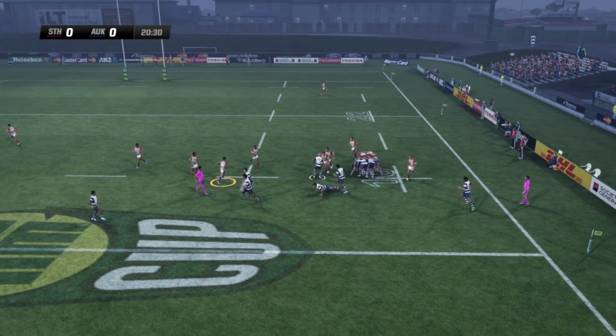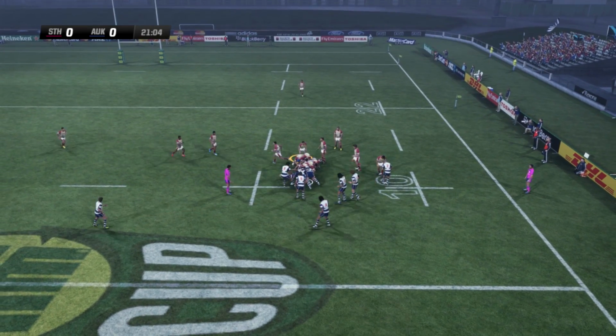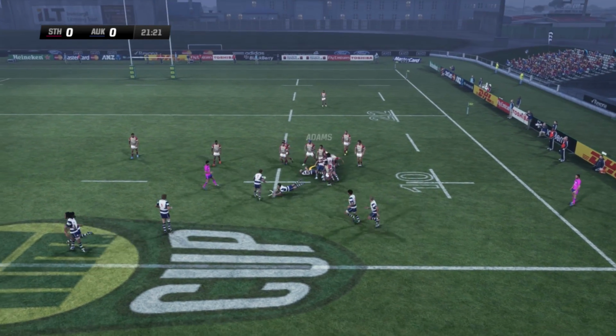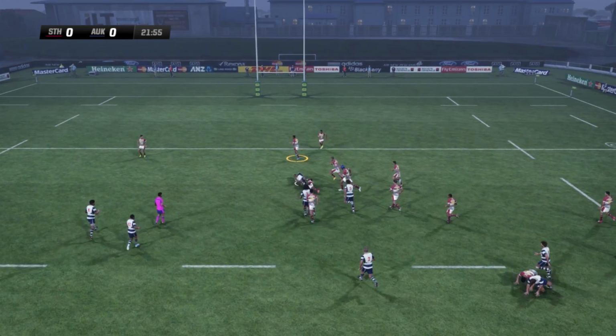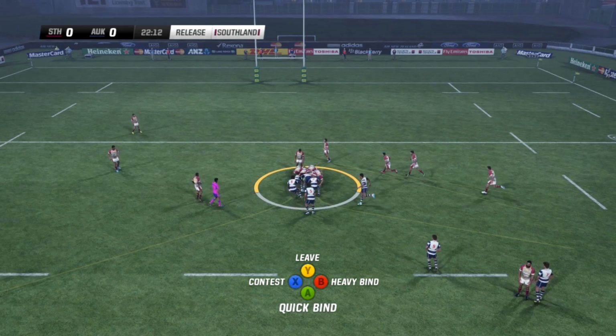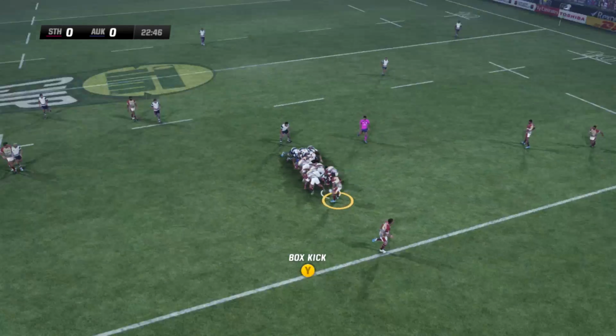Now they look open side. Anscombe charges straight at the tackler, and it looks like it is the scrum half, Adams, who's gone flying backwards. Now it's offside against Holo, and Moley goes straight through the middle. Release. Big break for the big second rower. Southland competing and turning the ball over.